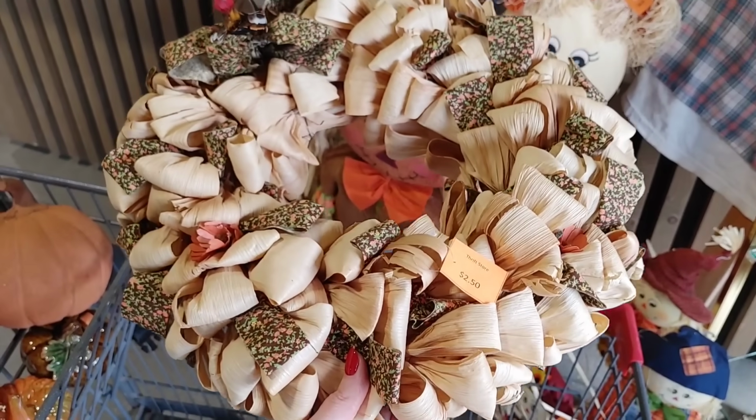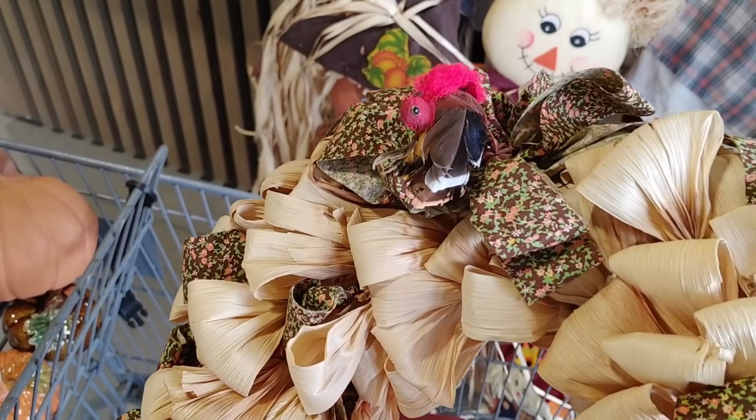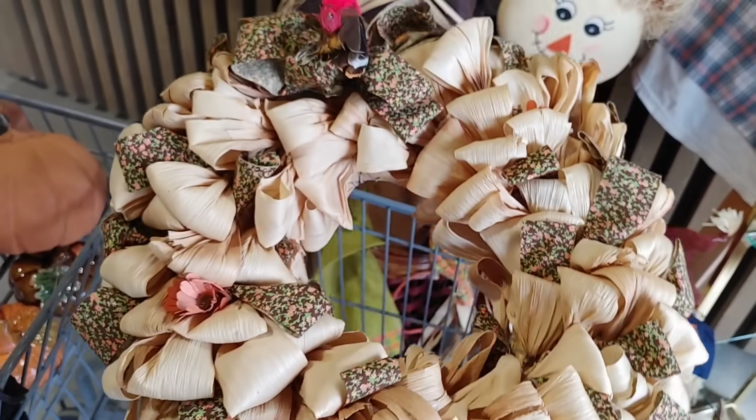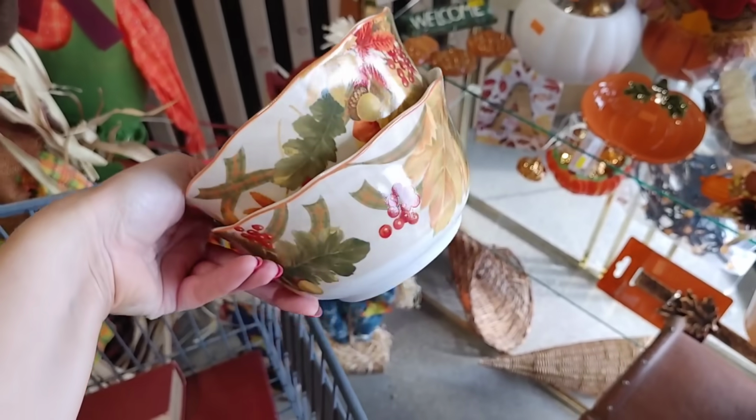I thought this wreath was so stunning. I think it's a corn husk wreath. It was only $2.50. It has this adorable little turkey on it. I'm not sure if it's handmade, but this was so stunning and the price was so amazing.